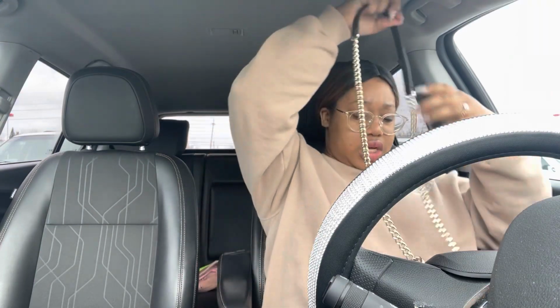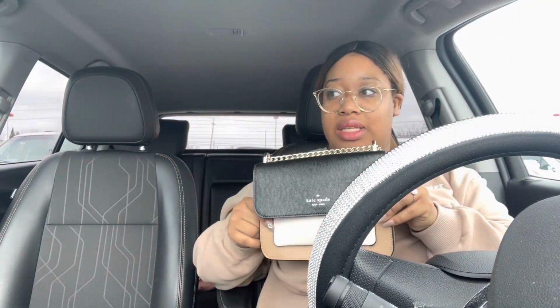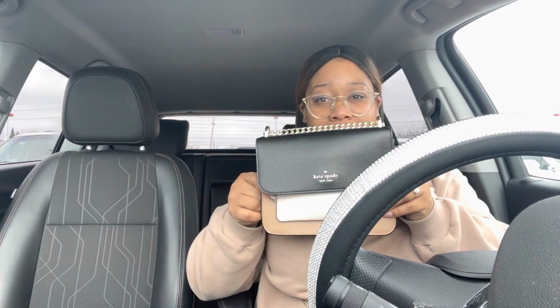But I'm excited to be at Target. I have not come to Target in almost a month. It's been a while, but we're about to head in now. The purse I'm carrying is the Kate Spade Remy Flap Crossbody. I have a video on it if you care. But I'm about to head into Target and let's have fun.